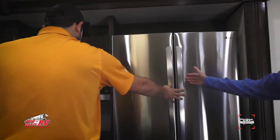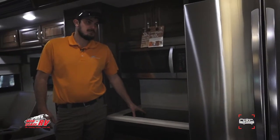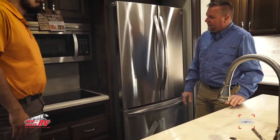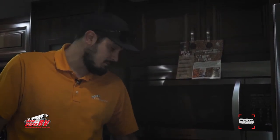Residential refrigerator, a double door refrigerator with the drawer freezer. But tell them about the gas stove. There ain't one. No gas. This is an induction cooktop. Black magic, I'm telling you. That's the way to go. You put the pot on there, put the water in the pot, and it'll boil in 30 seconds. Not minutes, seconds. Easy to clean. NASA did this.